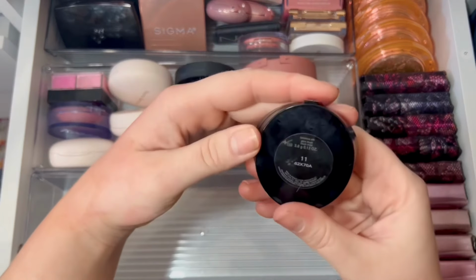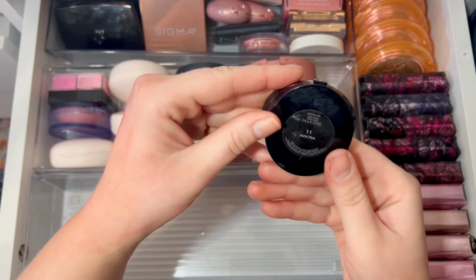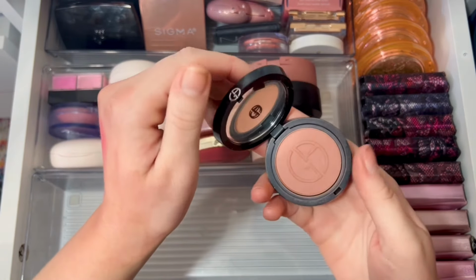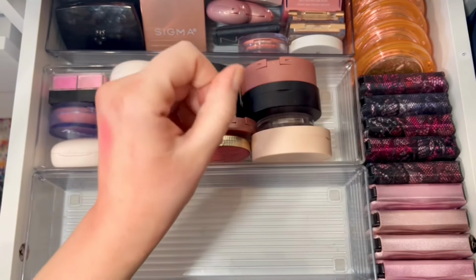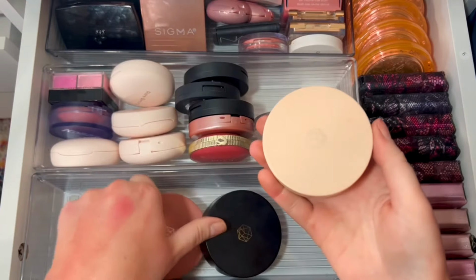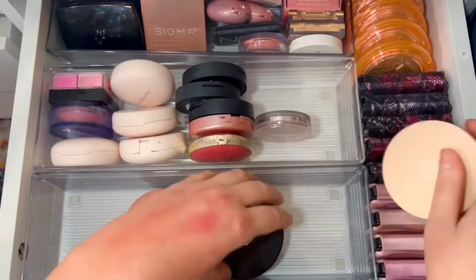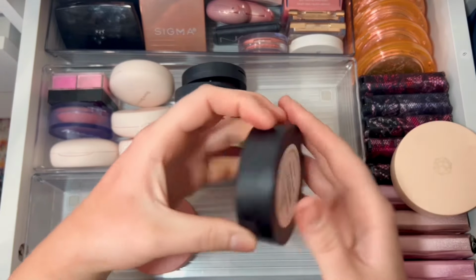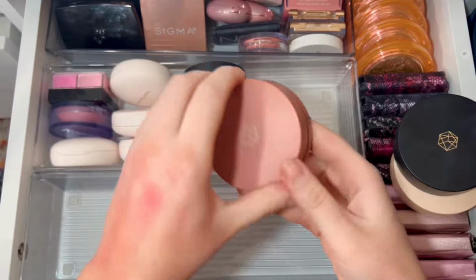Armani Luminous. What is this? Armani Luminous Silk Glow Blush in the shade 11. How boring do you have to be to just give your shades numbers? But I like it. I am keeping my M Cosmetics blushes because these are some of my favorites. We have Magic Hour, Clementine, Faded Clementine, and then Venetian Rose.